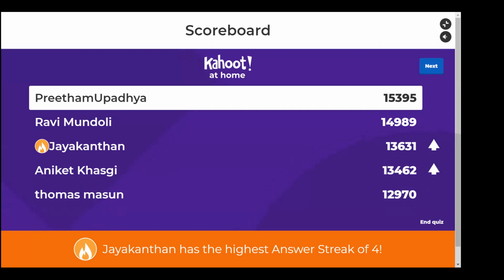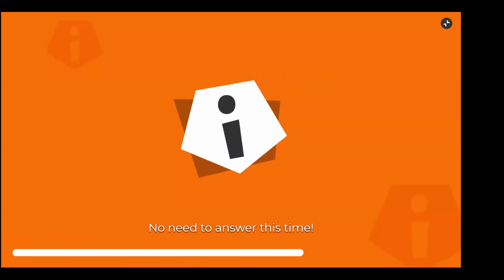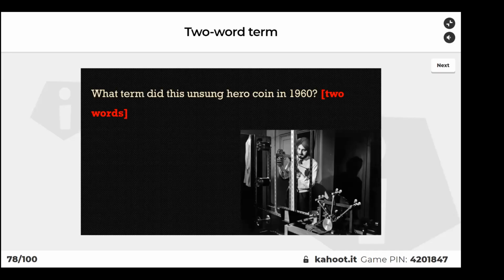Jaikantar enters the fray like a thoroughbred that he is late in the day. Okay, we just need a two-word term. This guy here in the picture coined this term in 1960. Look carefully at what he's doing. That may help you.